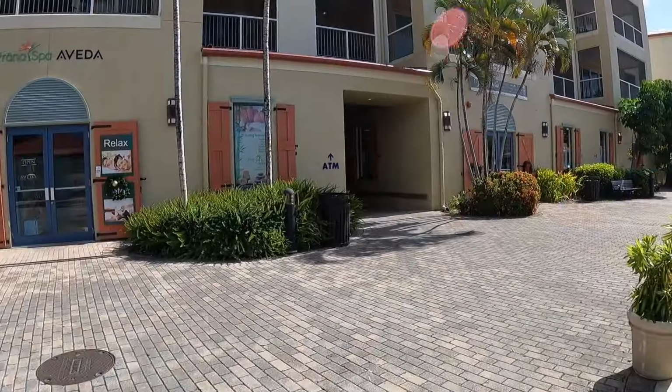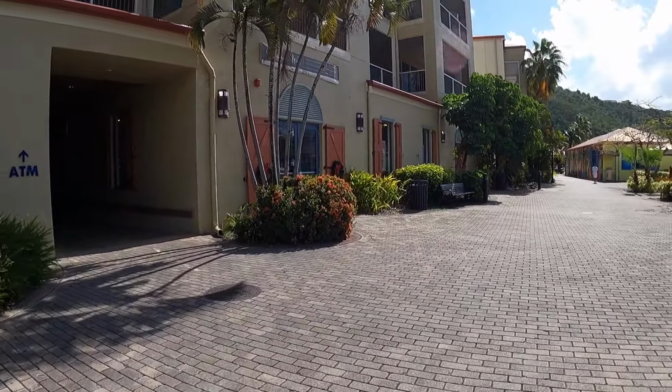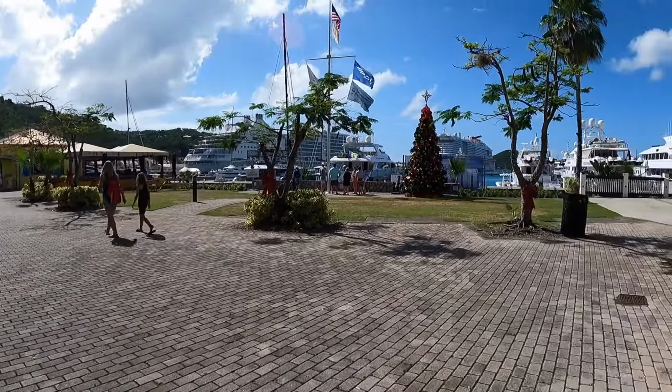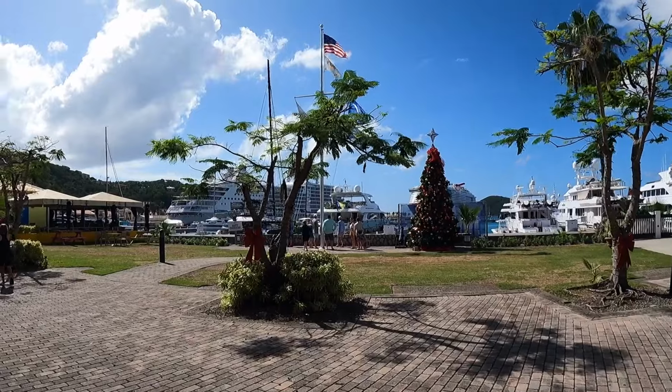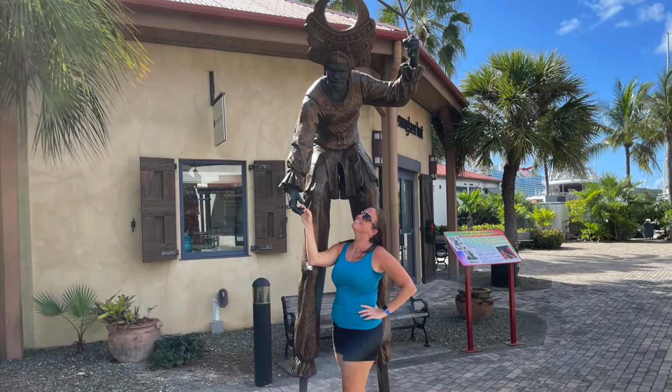This is a marina with additional shopping and dining options. We were there on Christmas Eve and it was early in the day, so there wasn't much going on. So we just admired the yachts and then kept walking to downtown. Quick tip, there are public washrooms here that you can use before you continue on or on your way back.